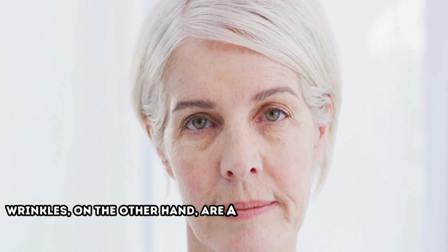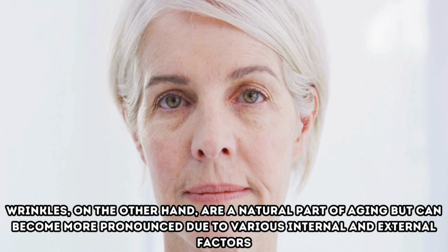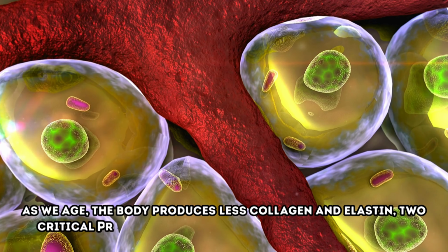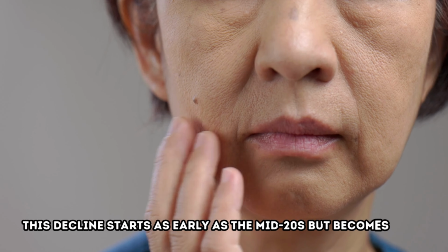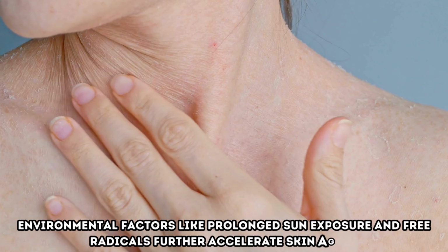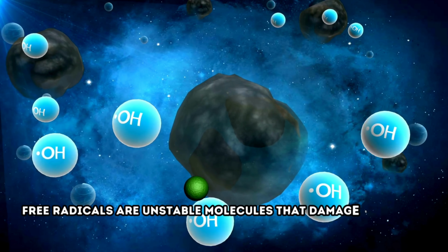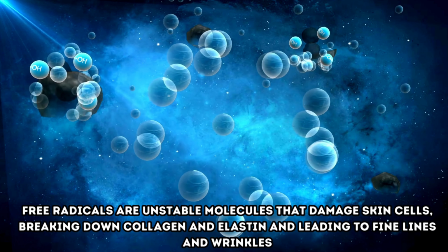Wrinkles, on the other hand, are a natural part of aging, but can become more pronounced due to various internal and external factors. As we age, the body produces less collagen and elastin, two critical proteins that maintain the skin's firmness and elasticity. This decline starts as early as the mid-20s, but becomes more evident after 50. Environmental factors like prolonged sun exposure and free radicals further accelerate skin aging.